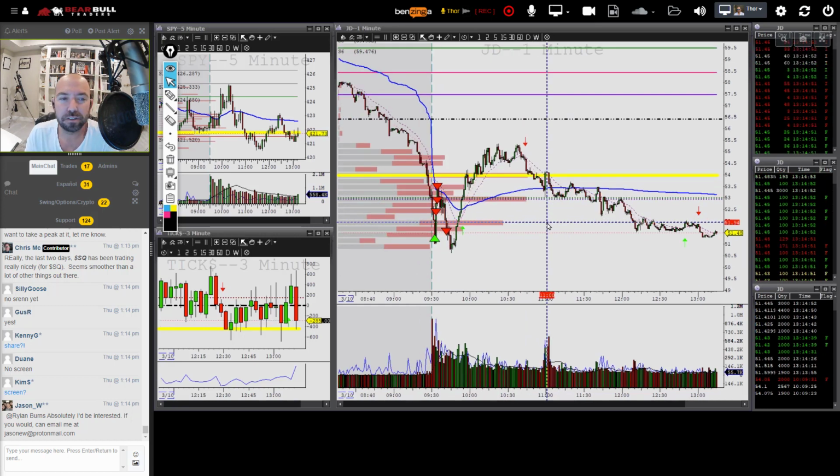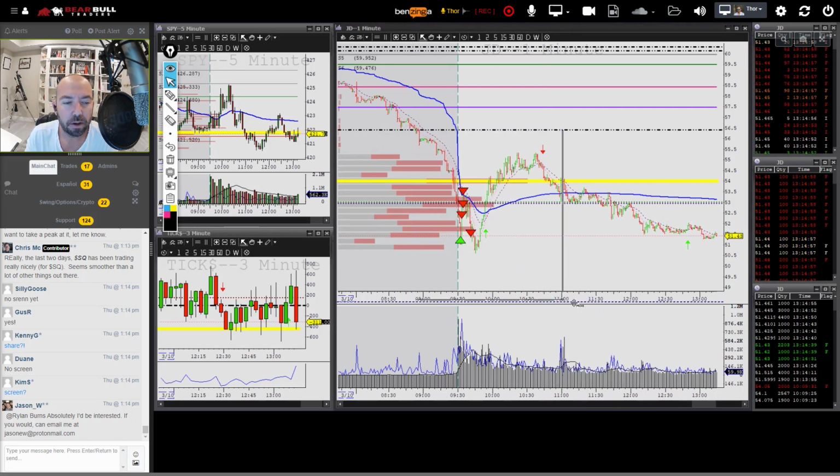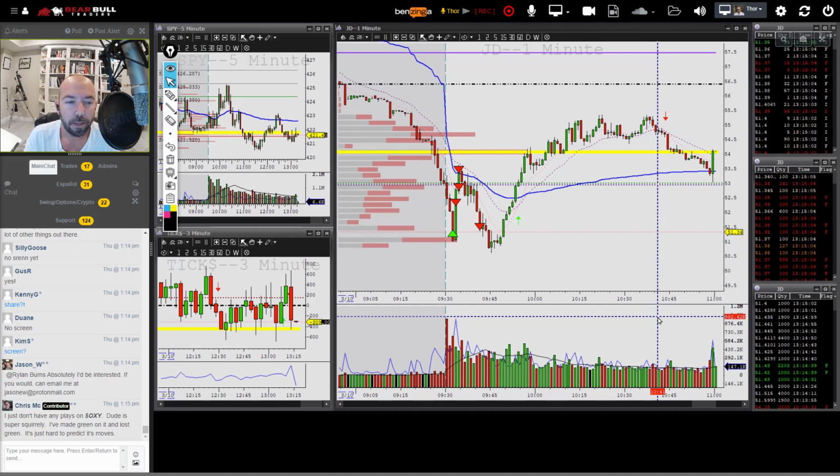So what we're going to go ahead and do is go into some trades here, and I thought I would start off with my first trade of the day, and rock through a few others. Had a really solid trading day today. My first trade today was on JD.